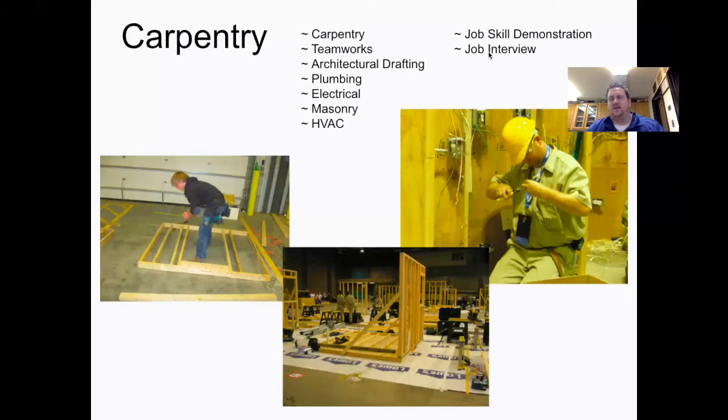There's also some areas where you could compete in that maybe you have specific knowledge in a certain area. So job skill demonstration is one. A student could compete in different job skill areas and give a presentation. It's a 5 to 10 minute presentation. There's 2 avenues: one related to your content and one that's open.